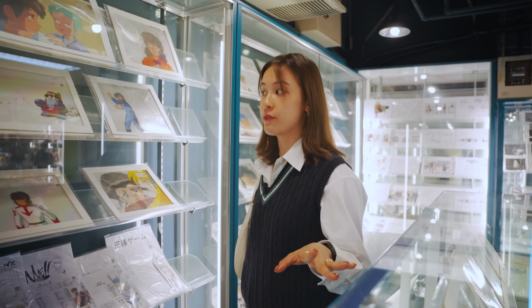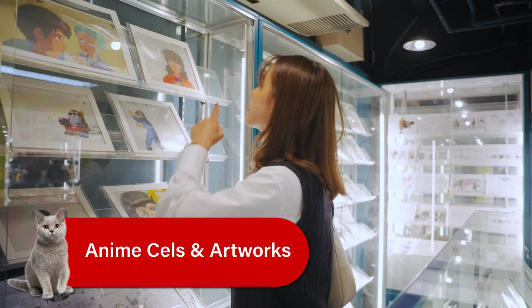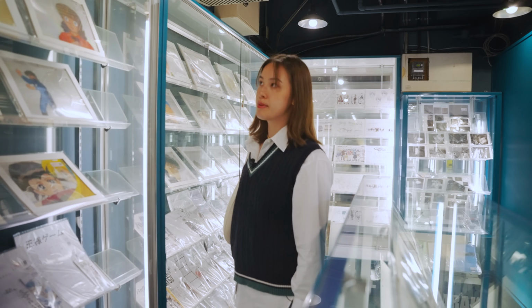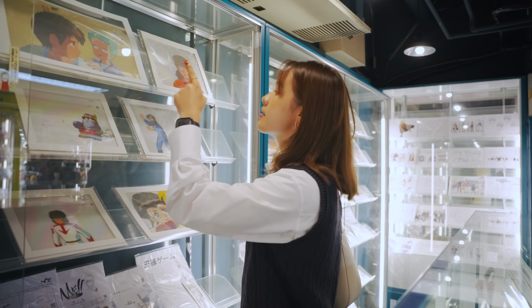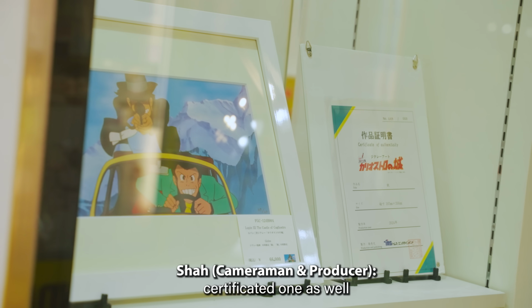Another thing you can find on this floor are anime cels. They have black and white ones or colored in ones, and this might spark some nostalgia for some of you. Very cool. I wonder what the most expensive one is. I'm seeing 3,000, 6,000. Okay, so it varies. There was the certificated one as well.